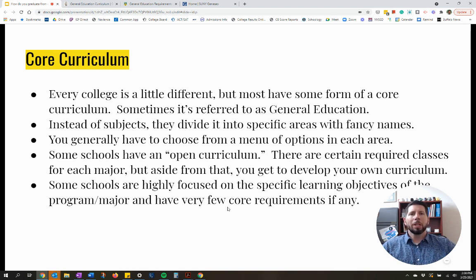There are some schools also that have what's called an open curriculum, which just means that outside of the major classes, you can choose whatever it is that you want. And what students find to be the benefit of that is they get to design their own curriculum.